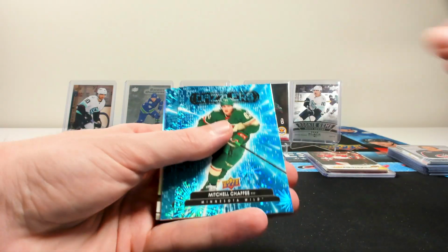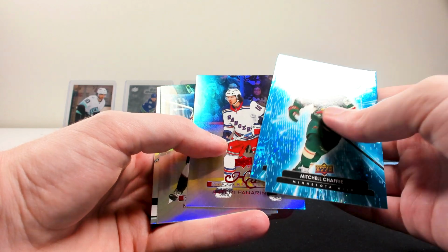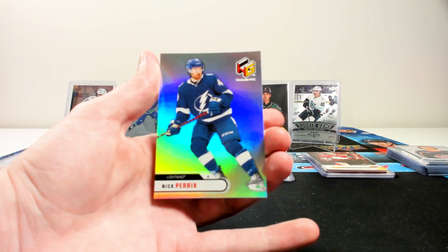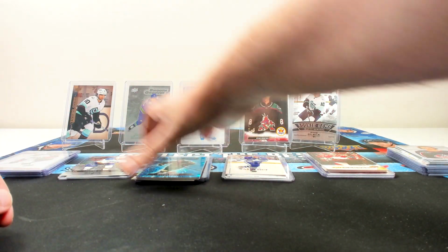Speaking of rare cards, we got the Dazzlers, so we got Mitchell Chafee, Nazem Kadri, so those average 1 per box. A history class of Panarin and Michelli, again 1 per box. Our rare ratio card in the first box, I think it's going to be the Perbix Holographics. These are actually pretty tough to pull this year. They're 1 in 120 packs, so that makes sense.